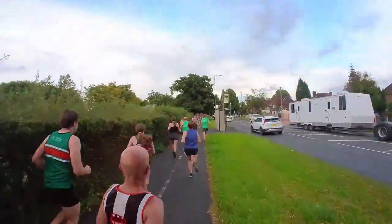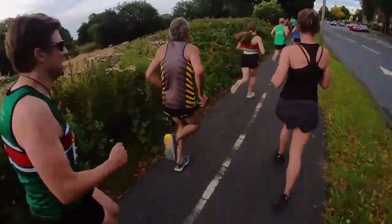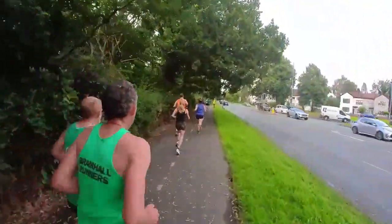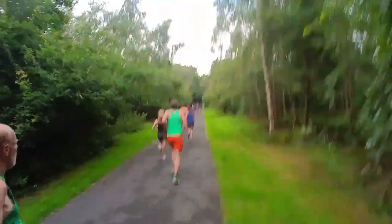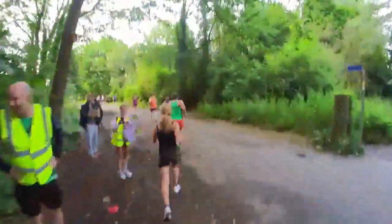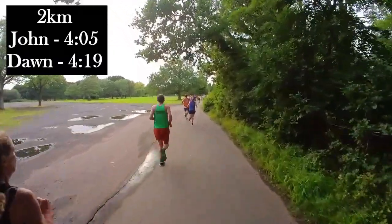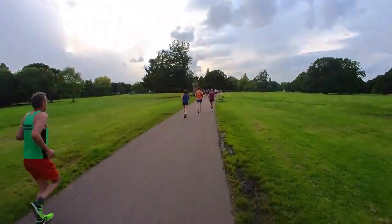We then turned outside of the confines of Withenshaw Park, turned left and ran along the footpath on what I believe is the Altrincham Road for between 300 and 400 metres. Just before 2k we turned left back into Withenshaw Park on what felt like a slight downhill. So we soon hit the 2 kilometre mark, me in 4:05, Dawn in 4:19. Slightly slower than the first kilometre, but still on target to hit our low 20 and low 21 goals.